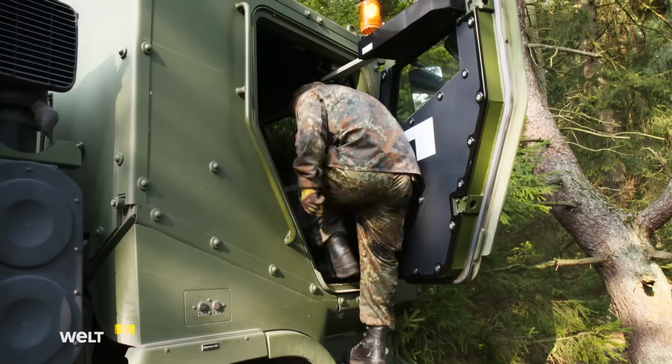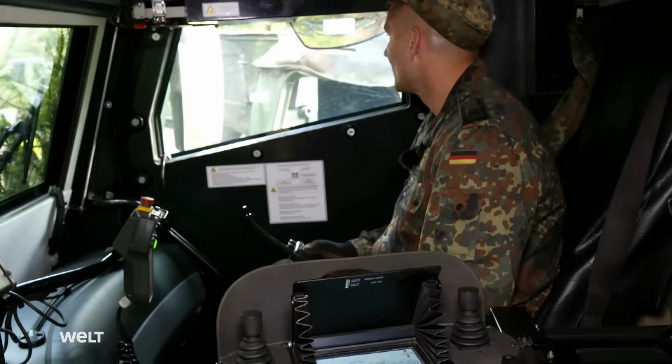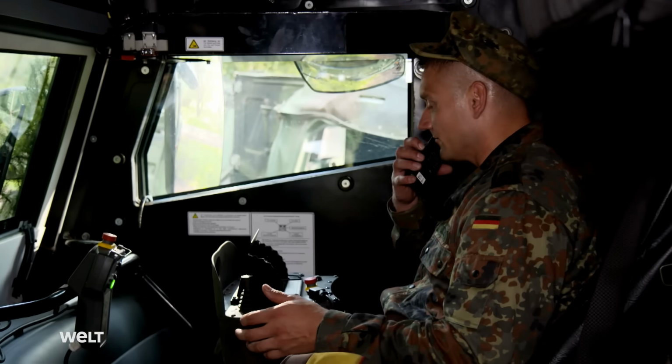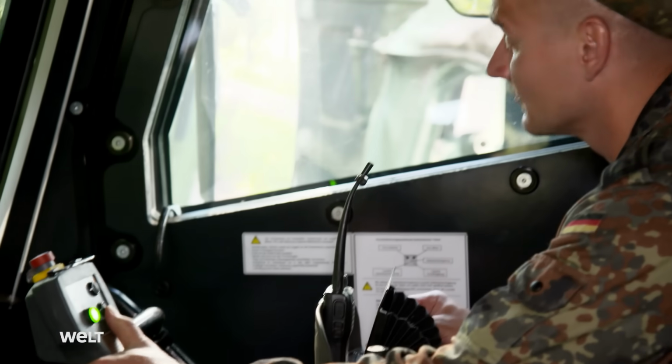Master Sergeant Robert Nickel climbs into the armored cab. He'll guide both winches simultaneously by remote control. Right. I'll move. Thank you. Okay, let's get going. Experience, good instincts, and teamwork all come into play.